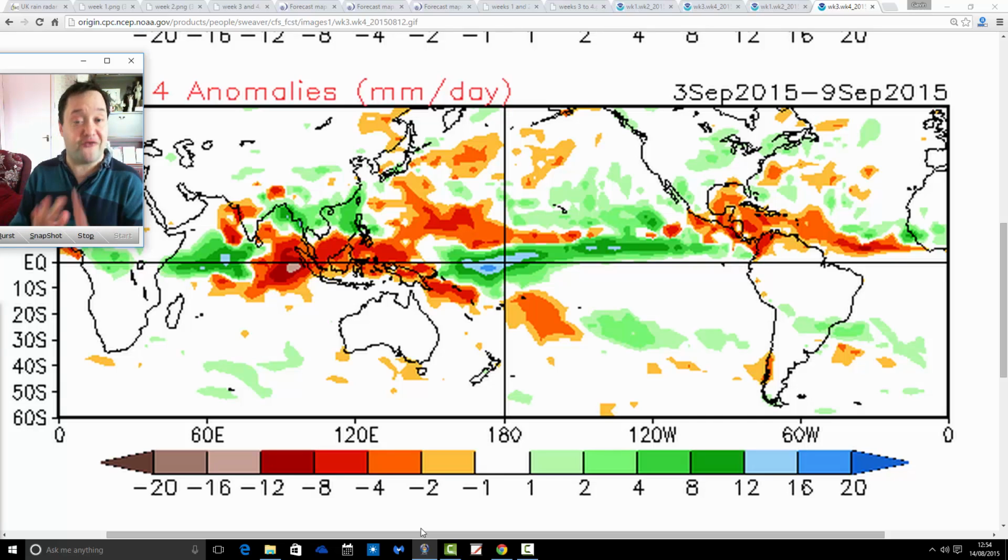So, yeah, we've got a little bit longer of this unsettled weather to go. If the JMA and the CFS are right, we're going to see a pattern change taking place, as we very often do at the end of August into the start of September. It will be turning warmer and drier for the start of autumn.